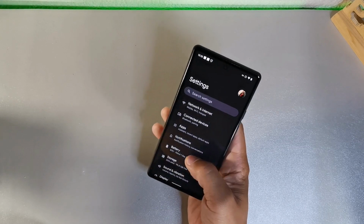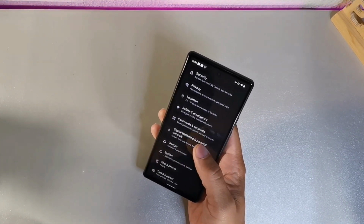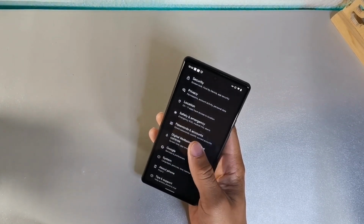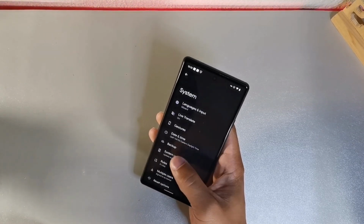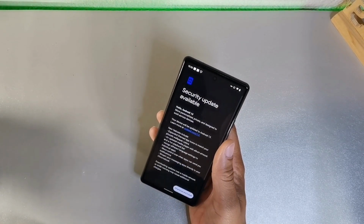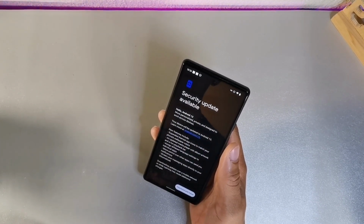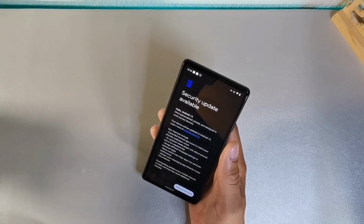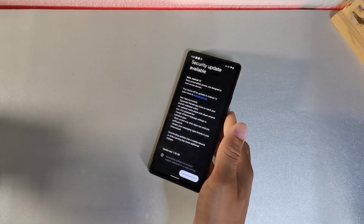But I wanted to go ahead into the device and check it out. So basically what I did is I went into my system settings right here, and I was able to see that we did get the update. When I click right here for system update available, it says hello, more personalized, private, and designed to work across devices. Your device will be updated to Android 13. And then it goes into some of the features that I'm going to be talking about in this video.